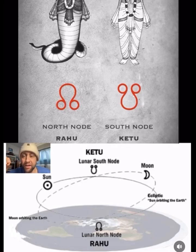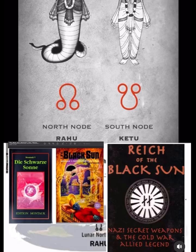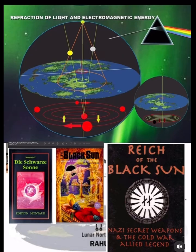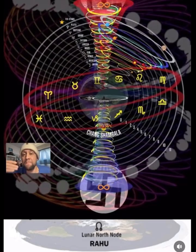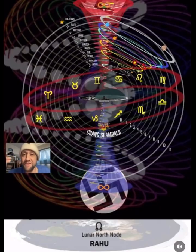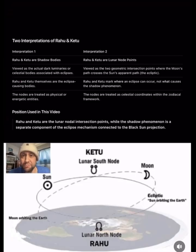The shadow phenomena is treated as a separate incorporated component of the eclipse mechanism connected to the projection of the black sun. Now, I cannot 100% definitively confirm this because this is hidden occult knowledge, you guys. However, to the best of my ability, to the best that I have discovered, and according to occult research documents, the Rockefellers and the Rothschilds have kept hidden this for so many years that the black sun is made up of multiple black disks. It's a metaphysical, multi-leveled Tesla coil of enormous magnitude and mysterious mechanics.